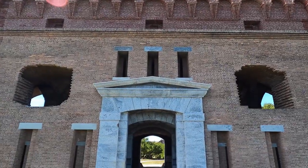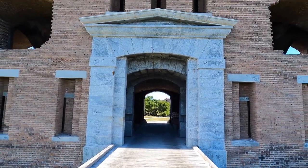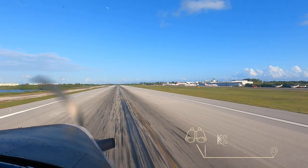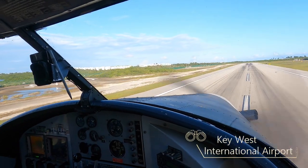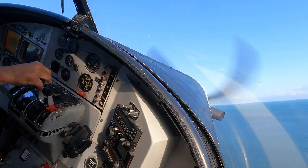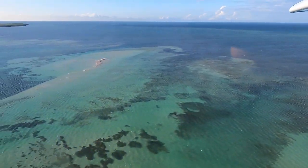Now that we've arrived at Fort Jefferson, actually before we go inside, I think we're going to back up and talk about Key West Seaplane Adventures. So the Seaplane is also a private company, and it also has a contract with the park to bring guests out. They do provide snorkel gear, drinks, and a small cooler to bring out.